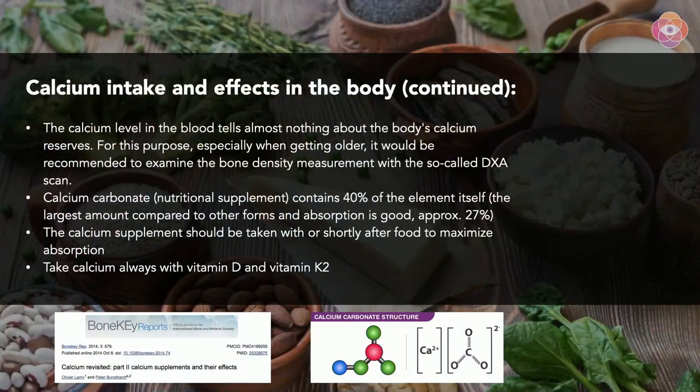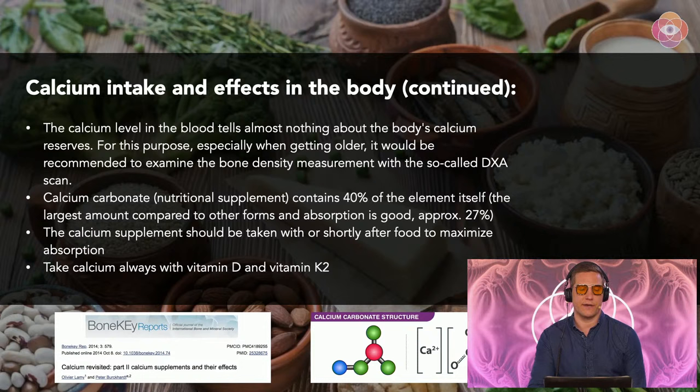How do you measure calcium, like the nutritional intake? Well, the thing is that you really don't. The calcium levels in the blood tell almost nothing about the body's calcium reserves, because they're in the bones. For this purpose, especially when getting older, I would recommend a DXA scan to measure the bone density. So there you can actually see if you have a good bone density. Usually it means, hey, maybe you have enough calcium. Usually that's the case.